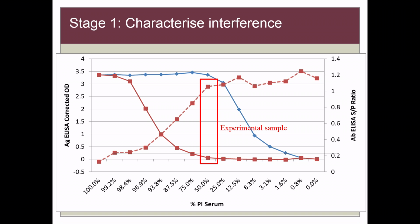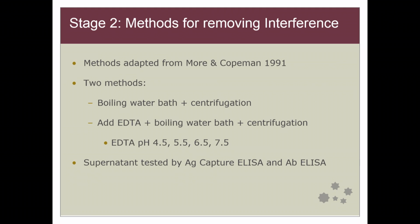So we used this mixture here, which was 50% serum from our PI cow and 50% serum from our seropositive animals as our experimental sample going forward. And we put some controls in there. We used positive control was our PI serum diluted to the same 50%, but diluted in diluent that didn't contain any antibodies. And our negative control was just our antibody positive, our seropositive cows there. And so we subjected these to a couple of methods that we adapted from a paper by Moore and Copeman in '91, and that paper was addressing a very similar problem in parasitology.